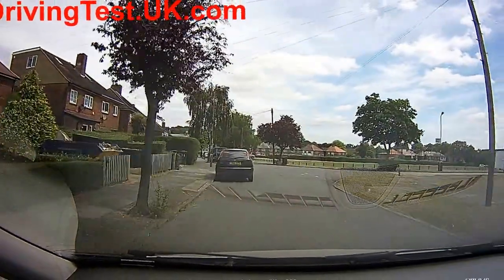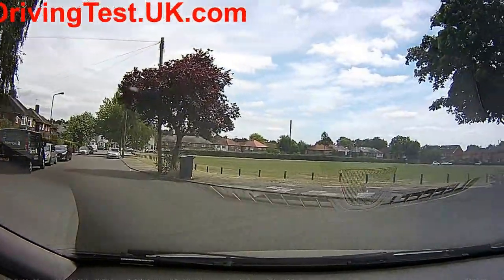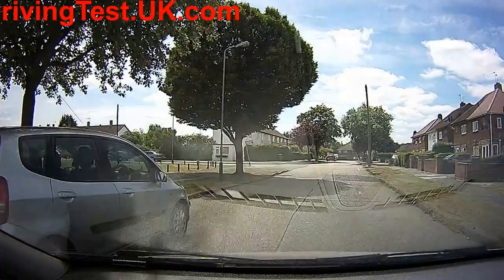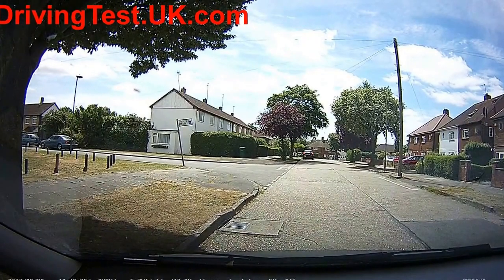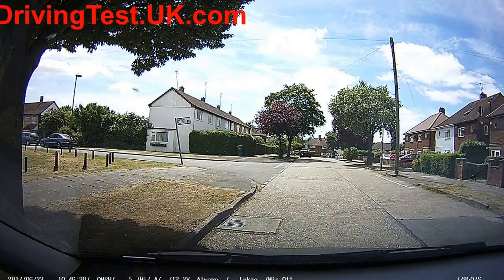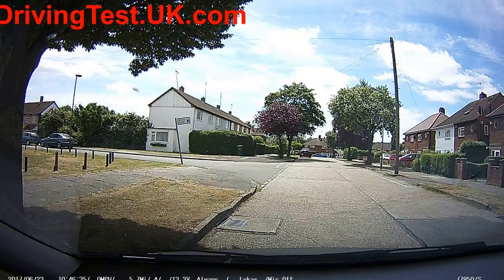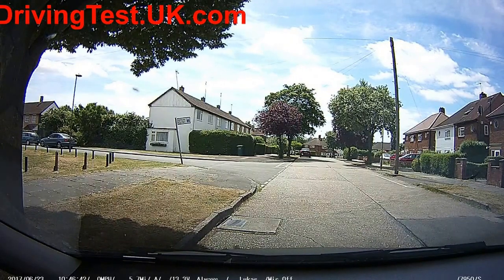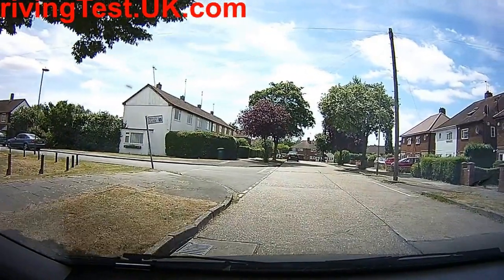The driving examiner has now asked us to take the next road on the right. Lloyd has been asked to pull up on the left immediately before the junction. This is for the purpose of the reverse corner exercise. The driving examiners will always stop you before the junction so you can assess what type of junction it is, whether you need to steer slowly because it's a round corner, or whether you need to steer sharply and quickly because it's a very sharp corner.